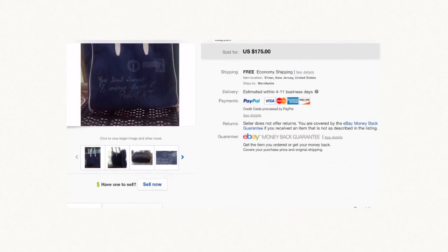This is a YSL Yves Saint Laurent postcard denim tote. For some reason, eBay says it sold for $175. I took a best offer for $100 from another reseller, and apparently I had some of the keywords wrong for this item. Apparently they did an entire line of these like postcard prints. Anyway, $100 is fine for me. Sold in under 2 weeks.